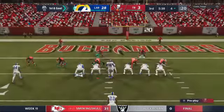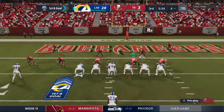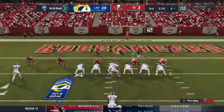Here we go, tonight. Watch the curve, watch the curve. Watch the twist, watch the twist. Check. Crunch.